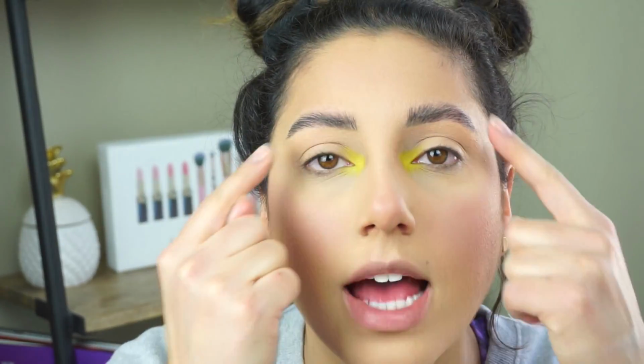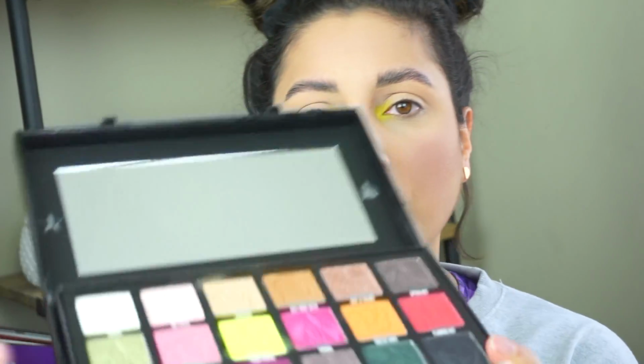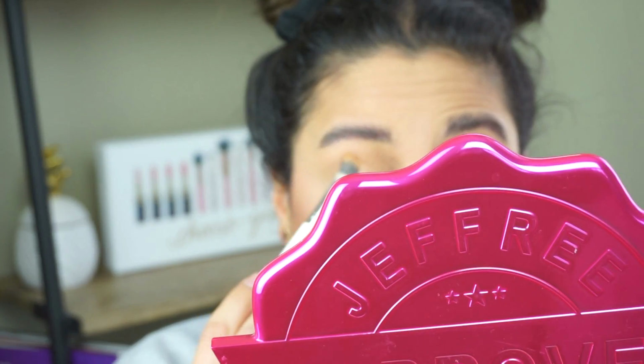I feel like I have to set my eyes because they're gonna get creasy because I have hooded eyelids that flip over, which is super rude and annoying. I think I'm gonna grab a little bit of the shade Tanacon and set my eyeball with that. First, I'm just gonna blend it back out so that there's no lines. I probably should have done this first instead of the yellow, but I was just way too excited. I'm gonna take a little bit of the shade Tanacon, that light brown cafe con leche kind of shade.